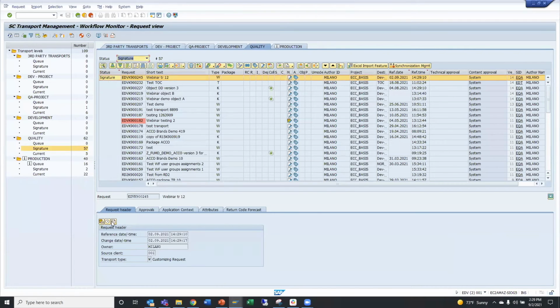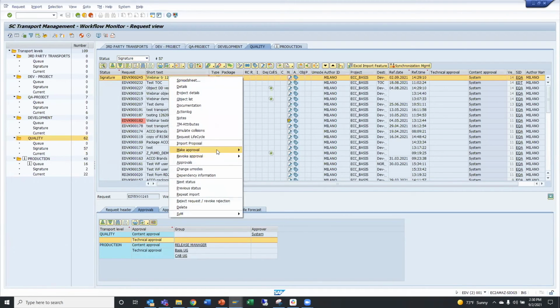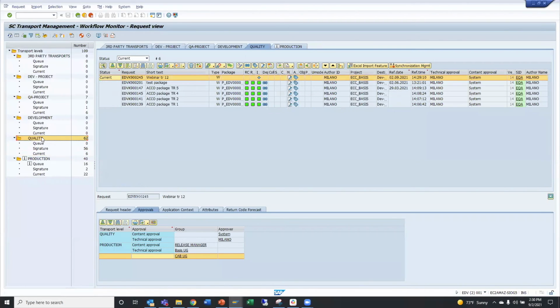I could go see the object list of what's in the transport, but I also see the approval steps, right? So in this example, I just need a single approval, a technical approval to get into quality. And I'm going to go ahead and make that. Everything's tracked and logged. You'll see my name across the board, but we have segregation of duties with our authorization object. You can control who does what, when, and where throughout the solution. But when it gets to production, this one I'm going to need a release manager, a basis approval, and then my change approval board. So now it's sitting at current, waiting to be imported into my quality system.